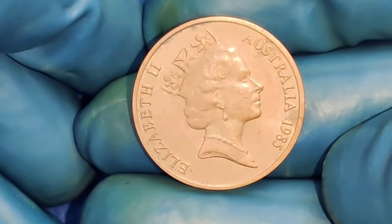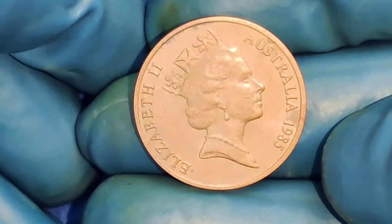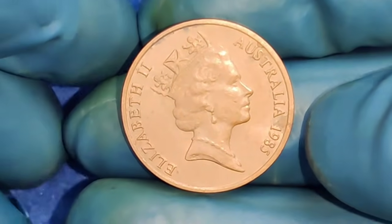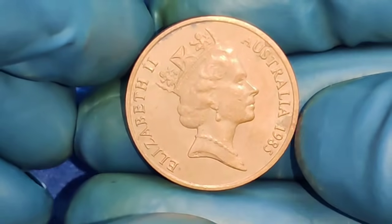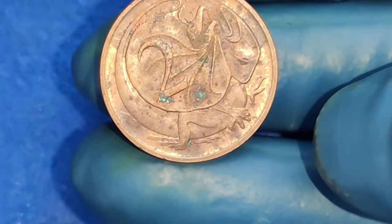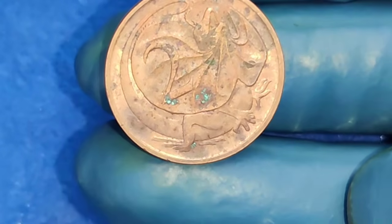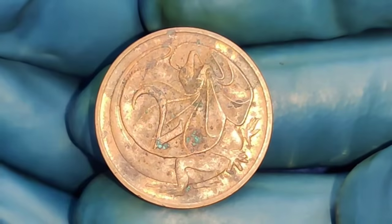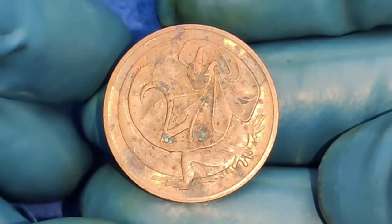The 1985 Australia 2 cents green and brown spotted reverse isn't a mistake. It's a miracle of numismatic nature. It's a reminder that the things we overlook may in fact hold untold power and generational wealth. This isn't just a coin. It's a passport to the elite. It's your silent companion to a new destiny.